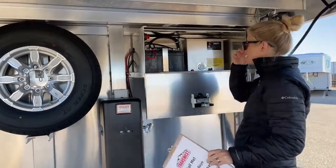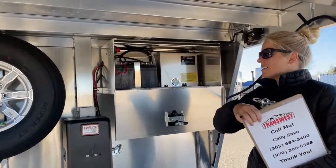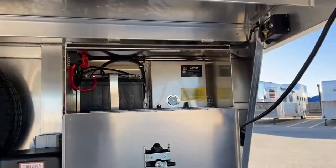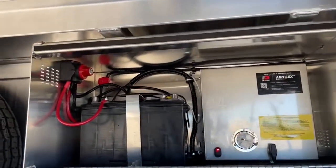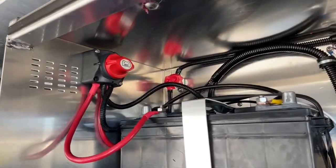We try and make it really easy for you to not kill your battery on this trailer. So anything that has an electric over hydraulic jack, it's going to come standard with one of these right here. This is a battery disconnect switch. So as you can see, green means go. That means that we have power to the trailer.